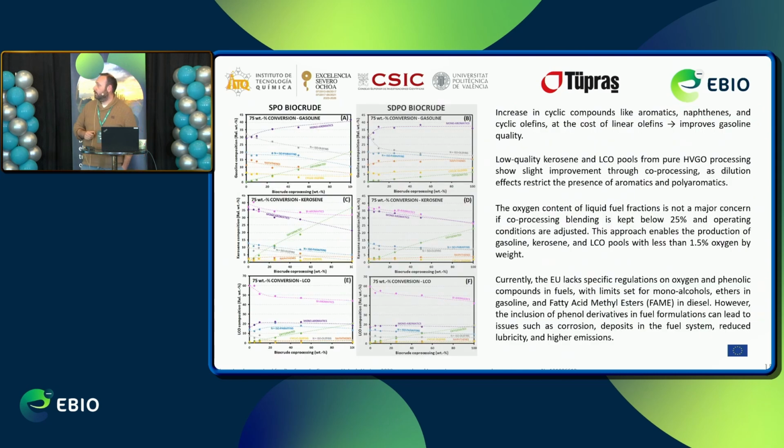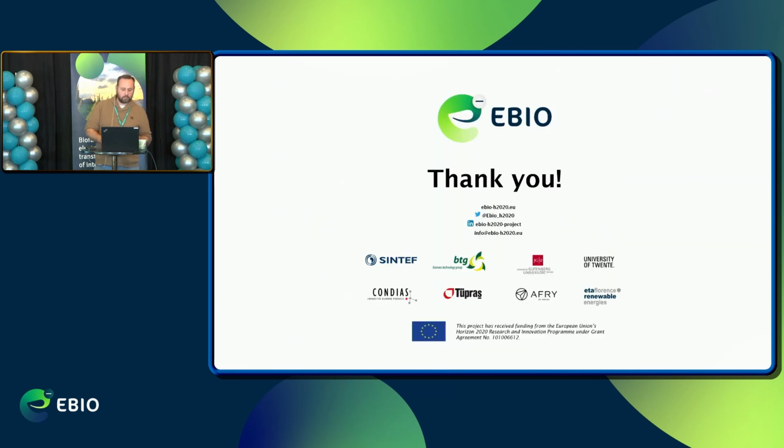fuels. So here, just to show you also that we can have a good idea of the exact composition and the exact influence of the co-processing over the composition of the gasoline in terms of content of aromatics, content of olefins, of oxygenates, and so on. And it will help us to know exactly the composition of the influence and how much we can blend of the different biocrudes to obtain on-spec fuels at the end. So thank you very much.